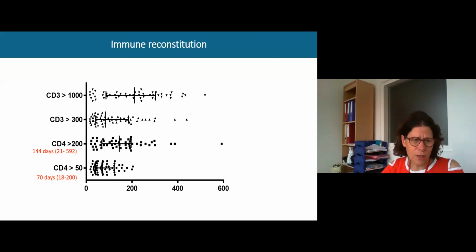For the immune reconstitution, I looked at the median time of CD4 higher than 50, CD3 higher than 300, CD4 higher than 200, and CD3 higher than 1000. And as you can see, the expansion of CD4 and CD3 were highly variable in the population. The median time of CD4 above 50 was reached at 70 days, while the CD3 above 300 was reached around 90 days post-transplant.